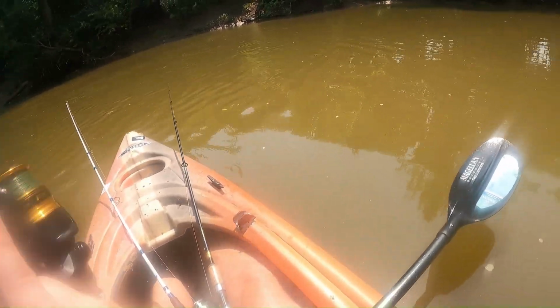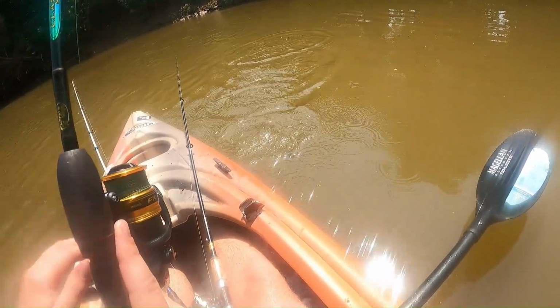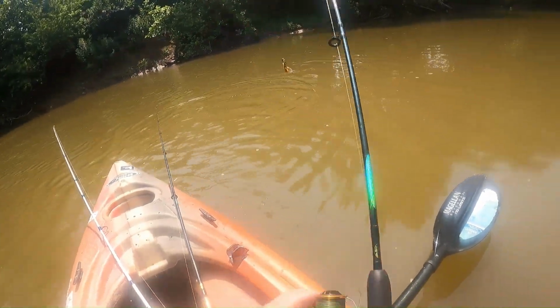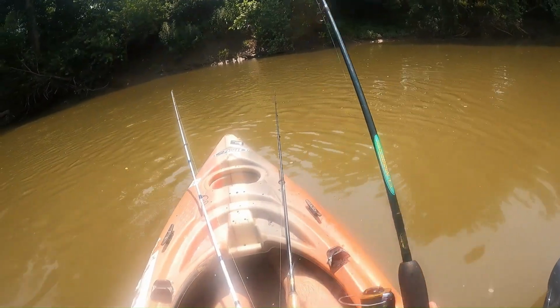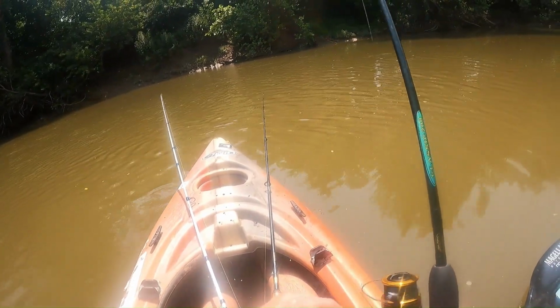There's another fish. It's another bass. Oh, I don't know what kind it was. He shook it. Well, hey, at least we found something here. Yeah, we found a little bit deeper current. It's not even that fast moving.